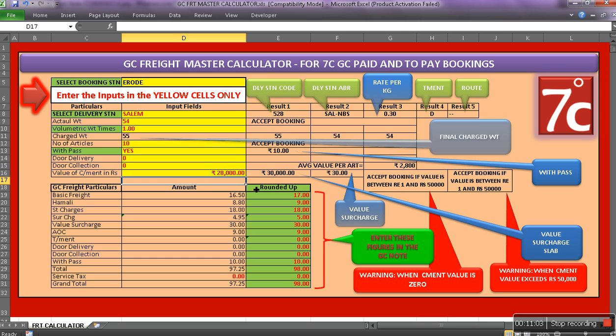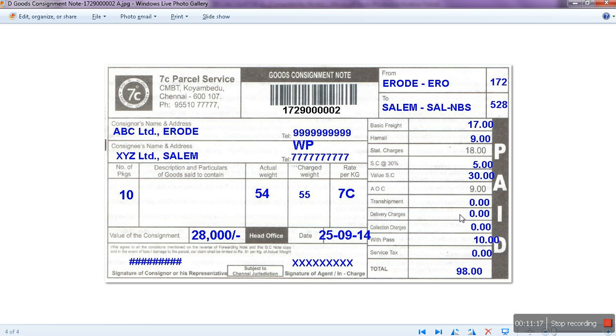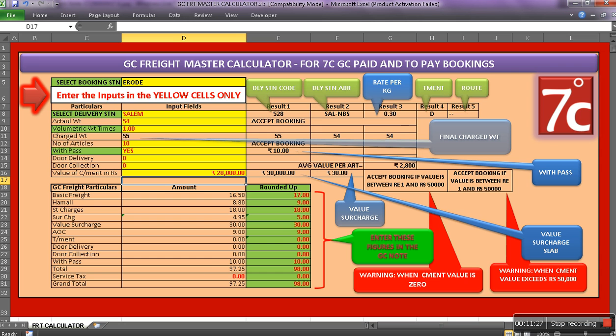The moment you hit 28,000, you get into the slab of 30,000 rupees and the value surcharge is 30 rupees. And these are the rates that you need to charge in the GC note, totaling to 98 rupees. So let's take a look at the GC note. 98 rupees is the total amount here, with a breakup of 17 rupees as basic freight and 9 rupees as hamali. Let's see these figures here.